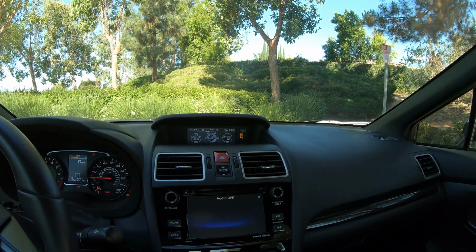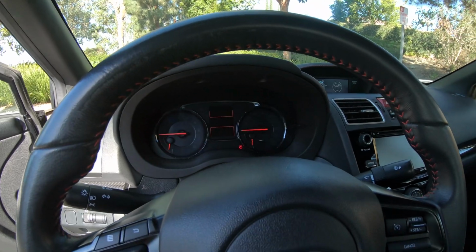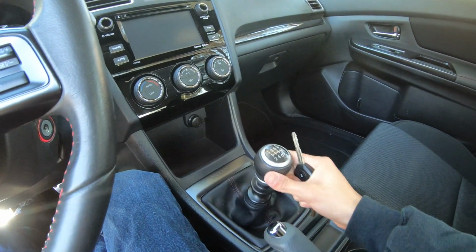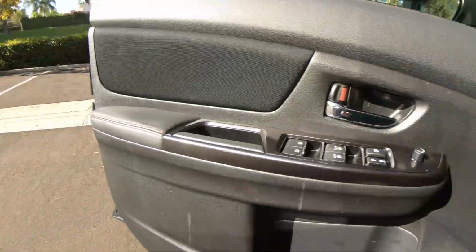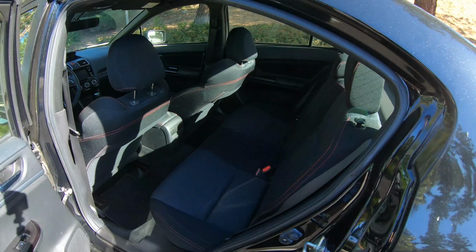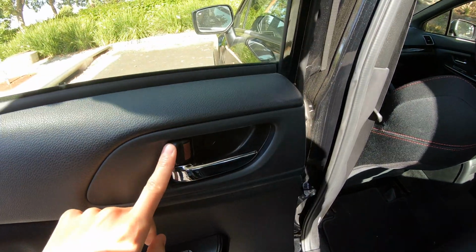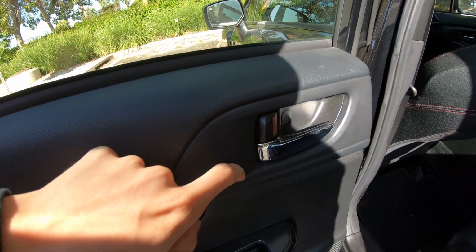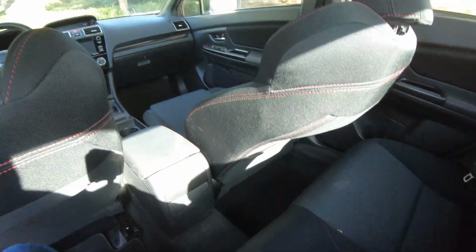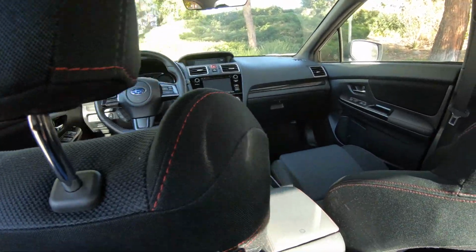And yeah, I'm gonna go to the seats first. Let me turn off the car. Always put it in first. Are you a first or a second manual guy? Put it in first. So in the rear seats, you also have window controls right here. You do have the capability of opening and unlocking the door by yourself, unlike other cars. Sorry, I'm pretty sick right now.